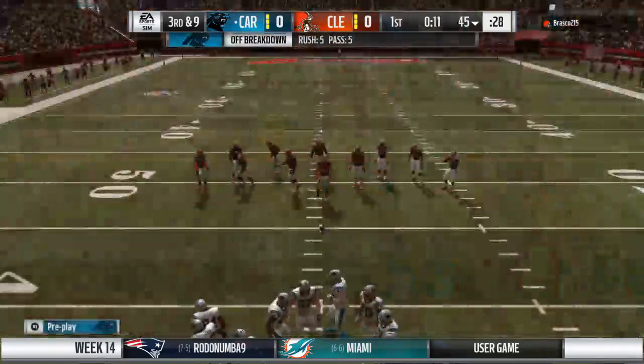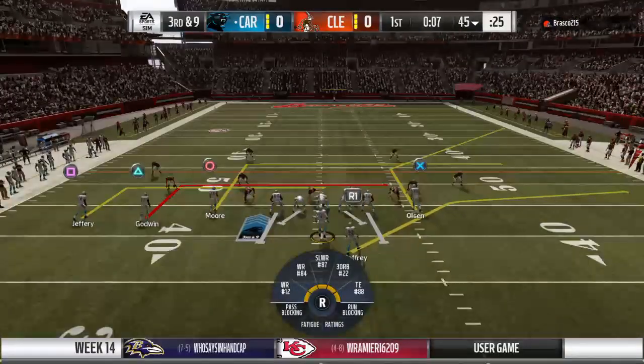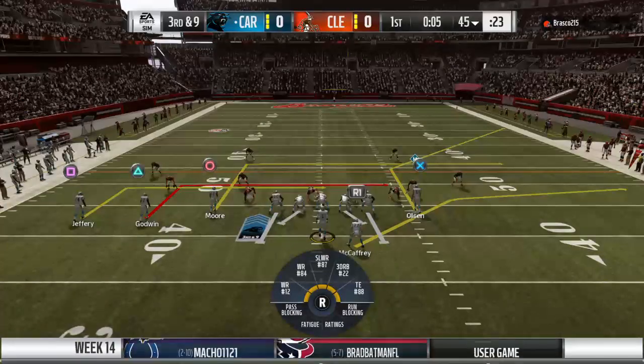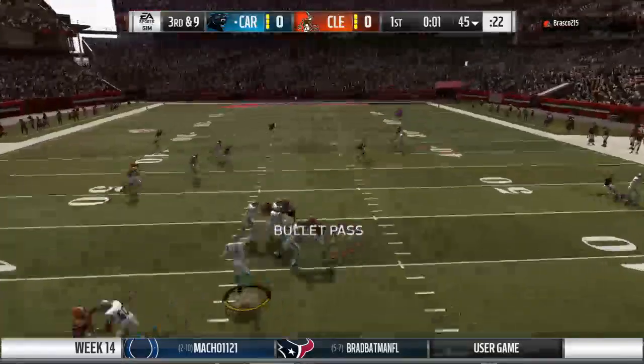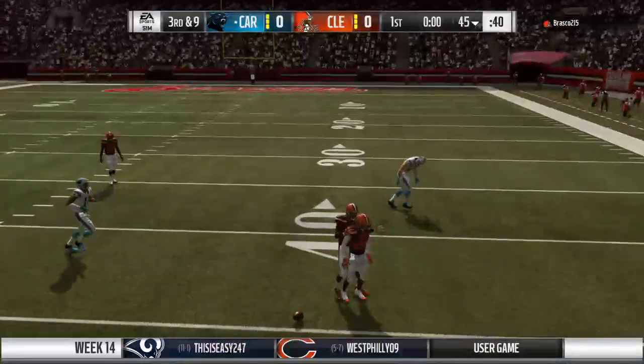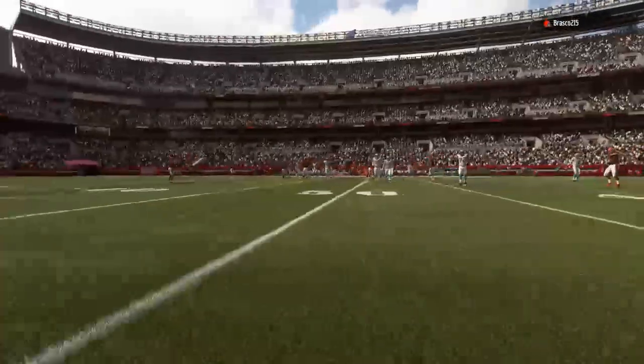So a 3rd and 9, and 6 defensive backs out there in the dime, patrolling the passing lanes. From the gun, here's Newton, and that one is incomplete. And it also concludes quarter number 1.